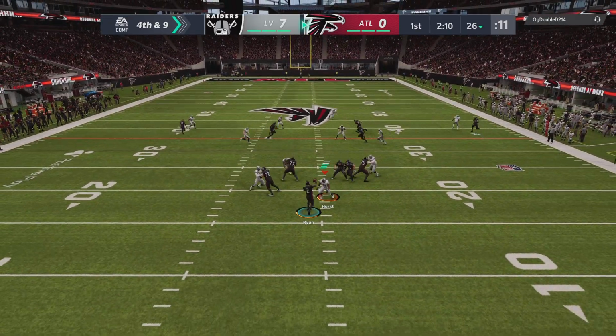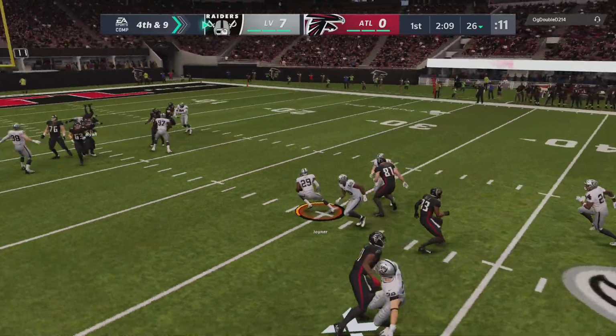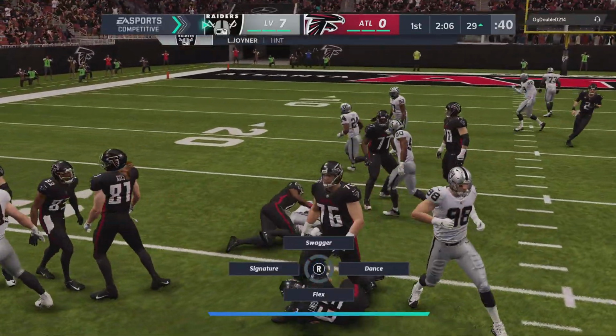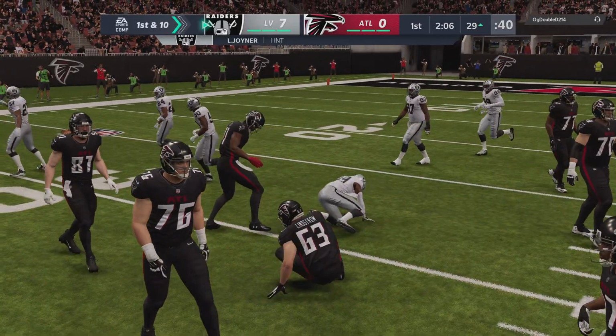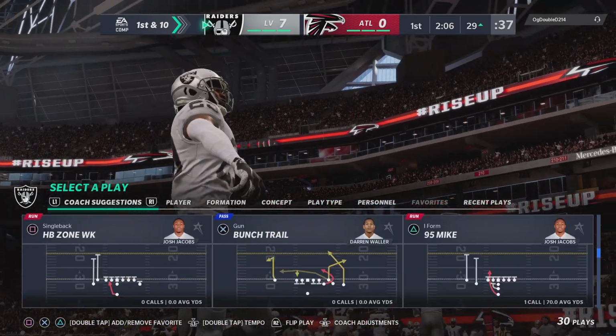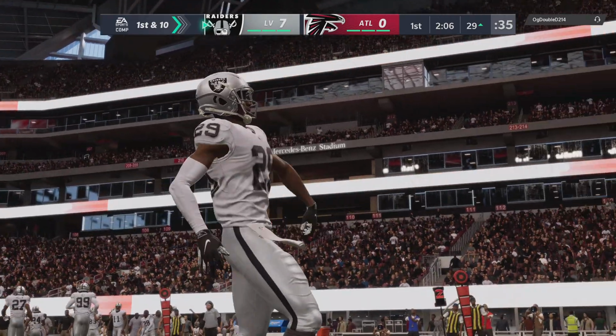They'll indeed go for it with Ryan. Into heavy traffic, and it's intercepted. LaMarcus Joyner with a pick, and he'll bring this one back to the 29. That throw, Charles, over the middle of the field, and a few too many bodies in there got picked.